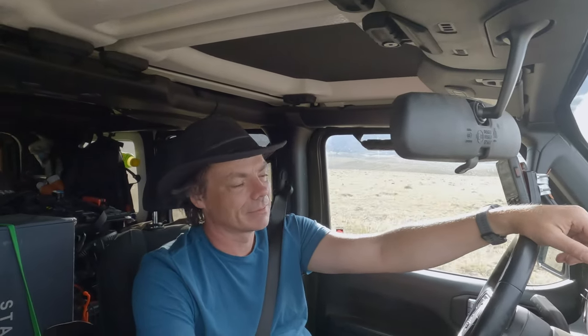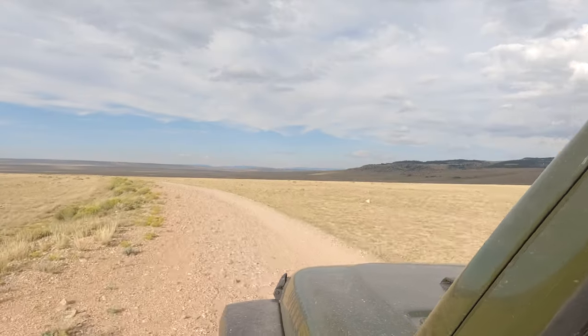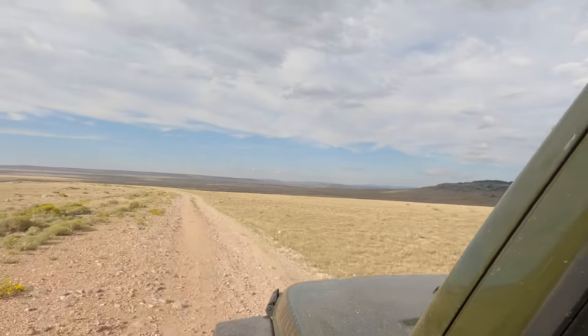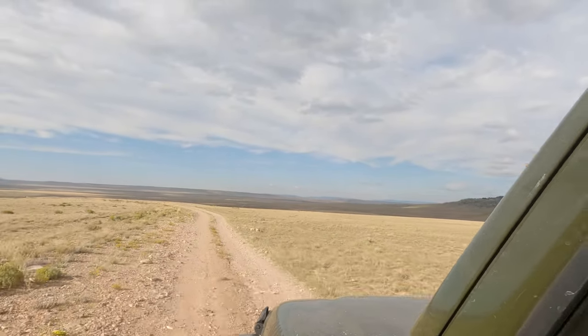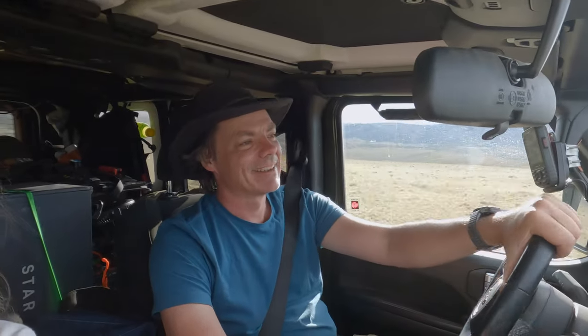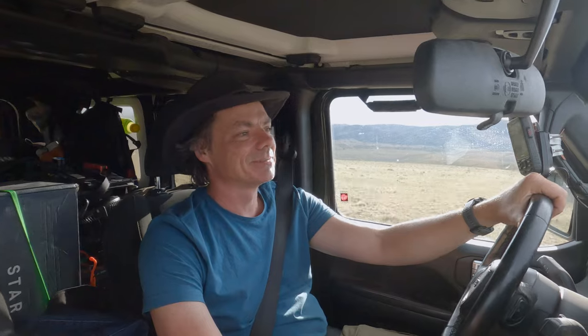Man, I gotta tell you, the rocks in this section are just torturous. It's just constant bumping. And we've been a long slog at it too. So it's beautiful country, but it's kind of shaky to death. And we're aired down too, but.